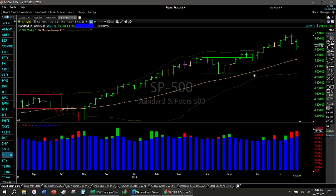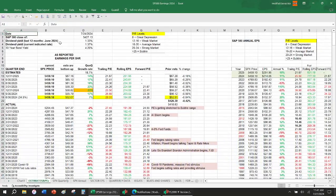And, I forgot, two more things. S&P 500, we got new data here based on the 24th, which is a few days ago. Estimates came down again a smidge. But even at this close, we're now 34% reported. But valuations are still pretty darn high. Above 25 is bubble territory. A little overvalued, but it keeps coming down.